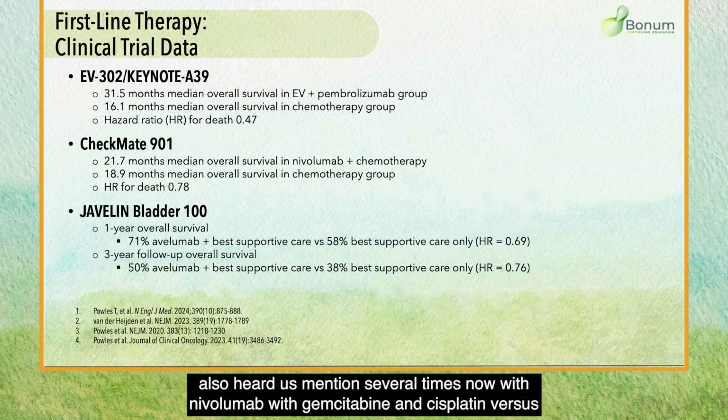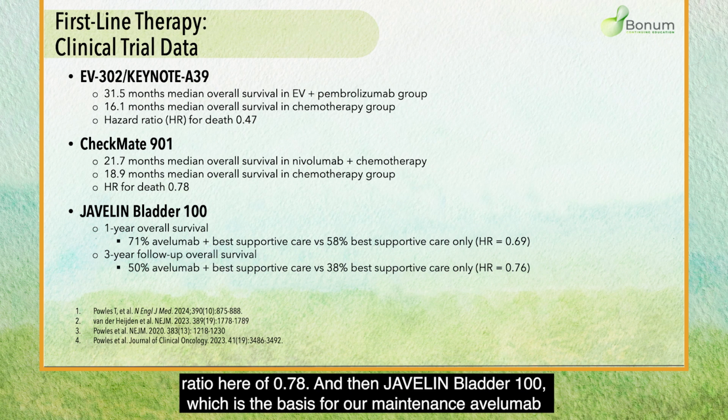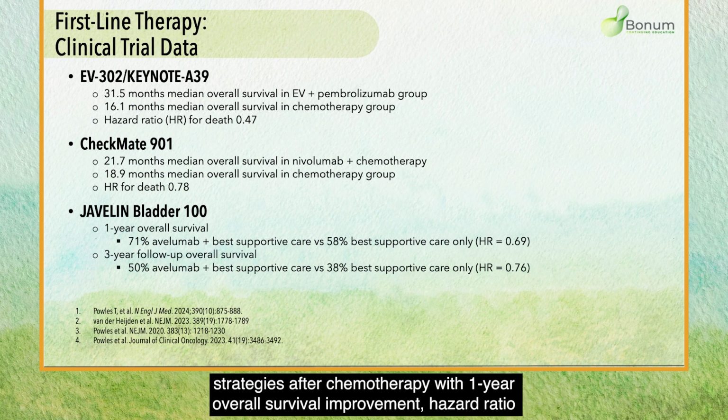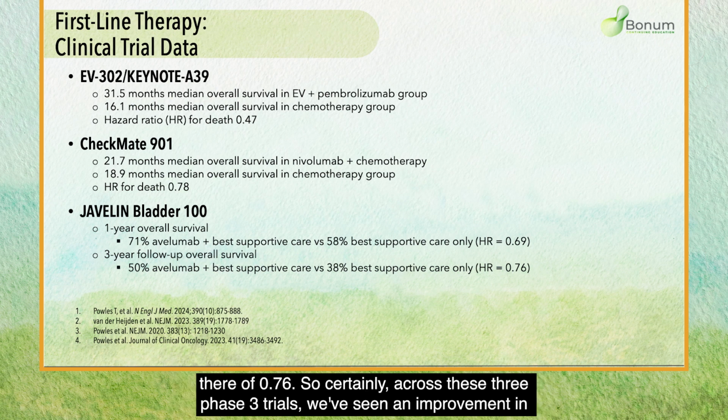Checkmate 901, you've also heard us mention several times now, with nivolumab with gemcitabine and cisplatin versus gemcitabine and cisplatin, show an improvement also in median overall survival with a hazard ratio here of 0.78. And then Javelin Bladder 100, which is the basis for our maintenance avelumab strategies after chemotherapy, with 1 year overall survival improvement, hazard ratio 0.69. And at the 3-year follow-up, the overall survival showed an improvement with a hazard ratio there of 0.76.